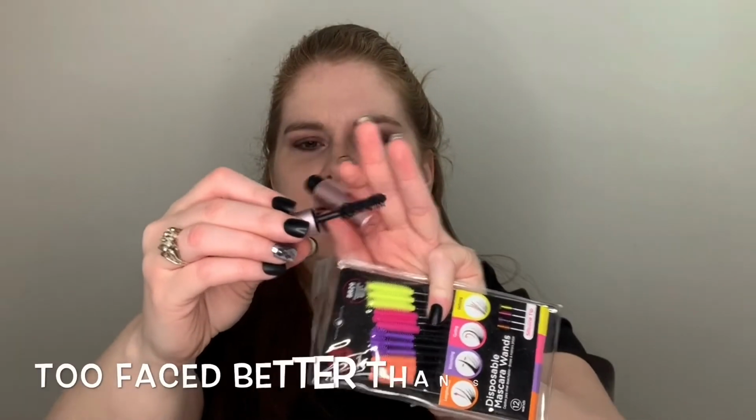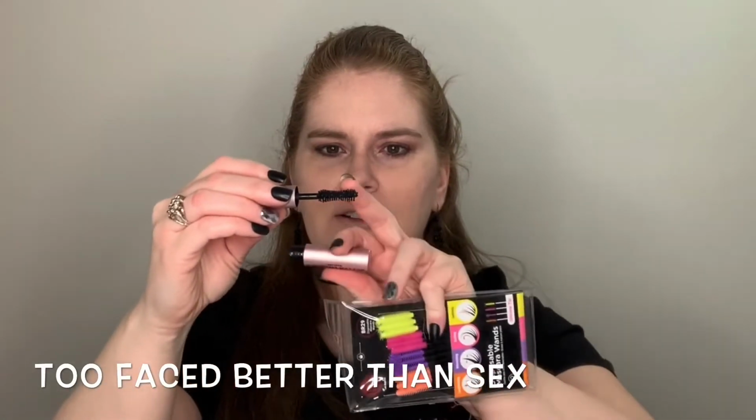I decided to compare these with one of my favorites, Too Faced Better Than Sex, and with the look I'm wearing today, which is the Clinique mascara. I compared it with that too. So let's see how they compare. Their wand is larger and goes down in the center.